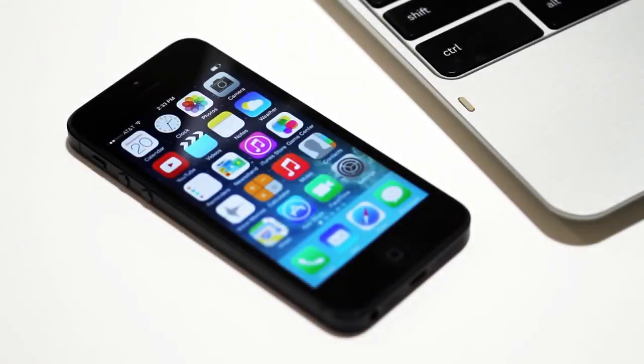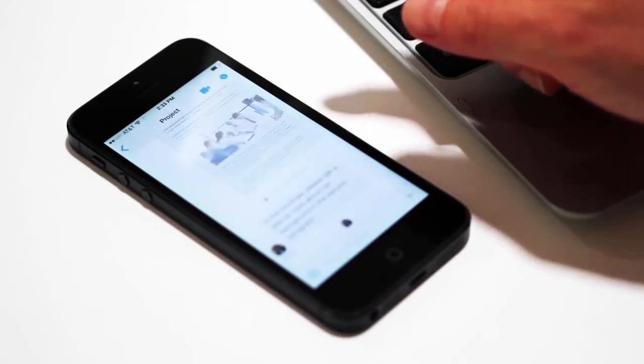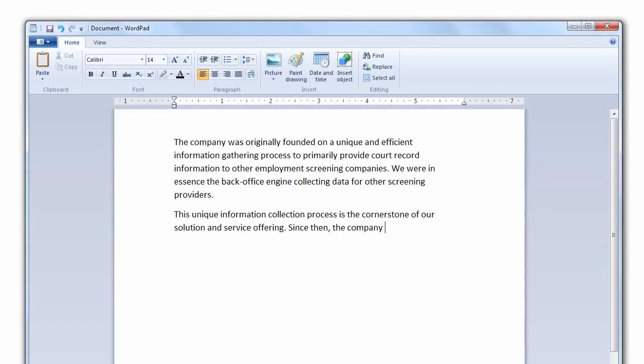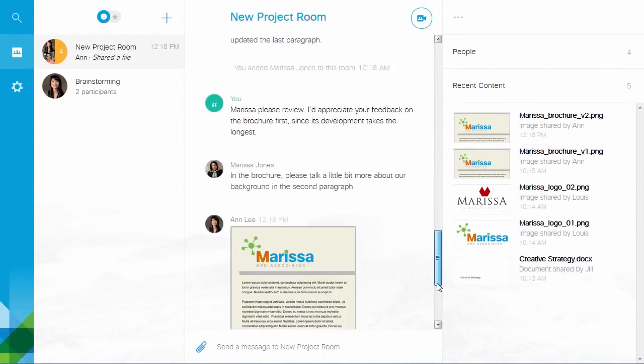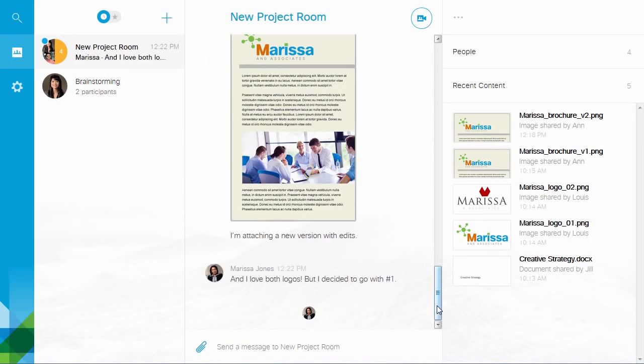Anne gets notified on her iPhone app, and she glances over Marissa's comments. In just a few minutes, she's back at her computer, making revisions. Later, she posts a new version. On the logo front, Marissa loves both, but she picks the one.